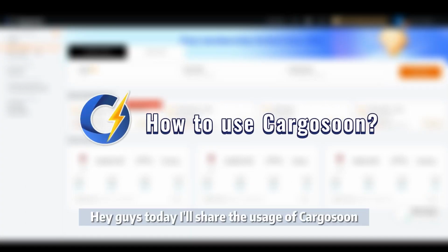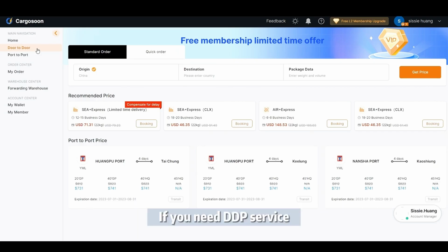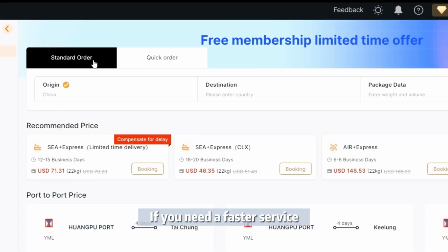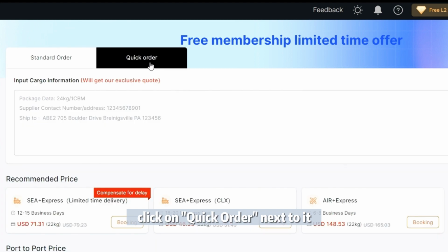Hey guys, today I share the usage of Cargosoon, which can help you find DDP prices more quickly. If you need DDP service, you can click on standard order to place an order. If you need a faster service, click on quick order next to it.